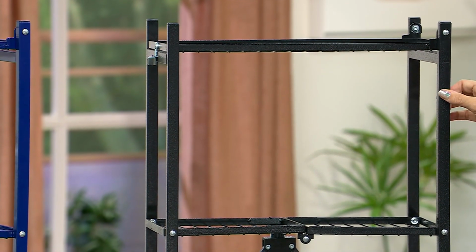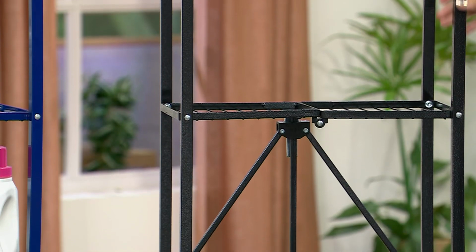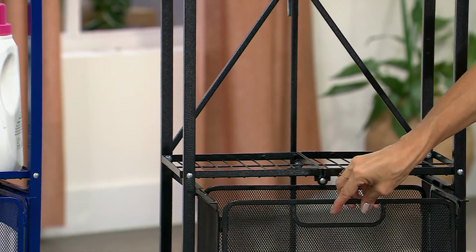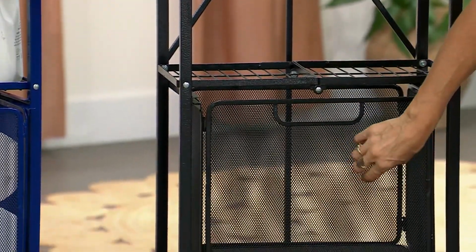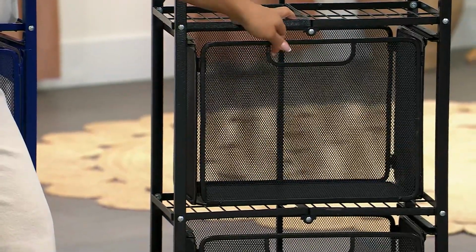Black. Black is another one that has a hammered finish too. Love the black. It's a matte black, so you don't have even a semi-gloss to it. And remember, even the drawers that you're seeing here are also powder coated steel. So that mesh is still powder coated steel through and through. Because think about that, you're going to be opening and shutting it, opening and shutting it. It's not going to chip on you. It's never going to rust on you.